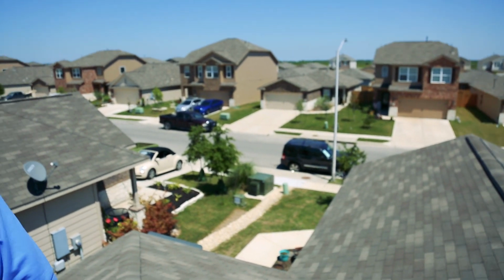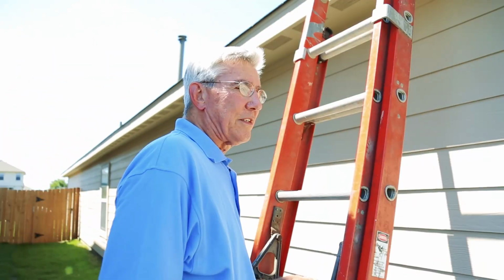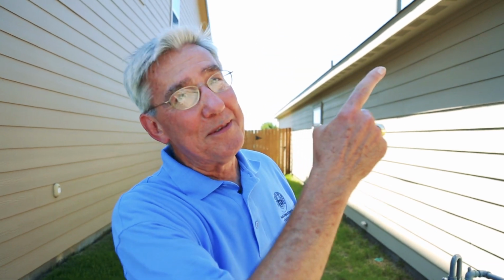Up on the roof, it's peaceful as can be, unless you need to get it replaced. And let's just admit it, you're hoping for a hailstorm so insurance will cover it. So let's talk about filing a roof claim and avoid hitting the ceiling.